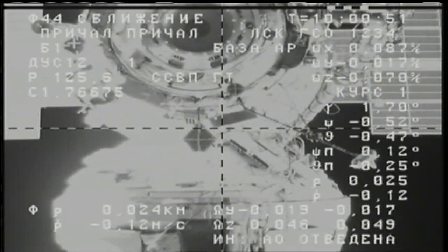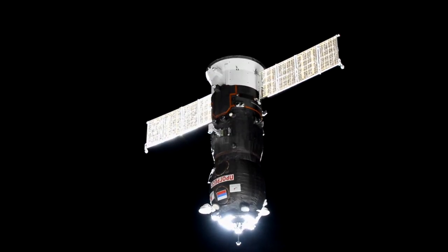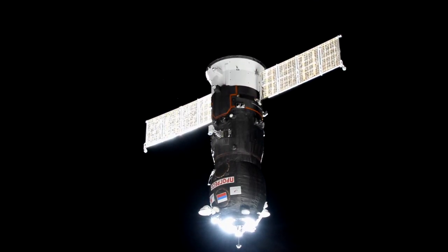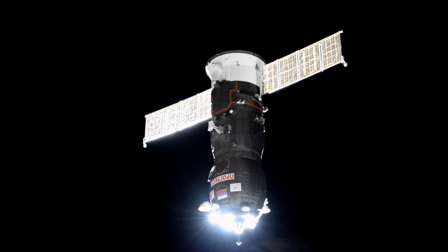Дальность около 17 по углам. Current range is around 17, judging by the angular sizes. Принято. And the docking target is at the center. Crosshairs are aligned. Copy.